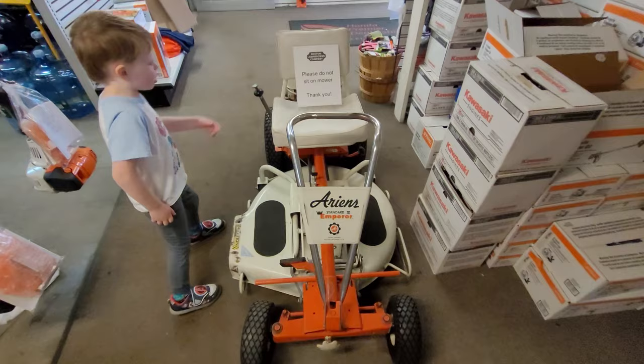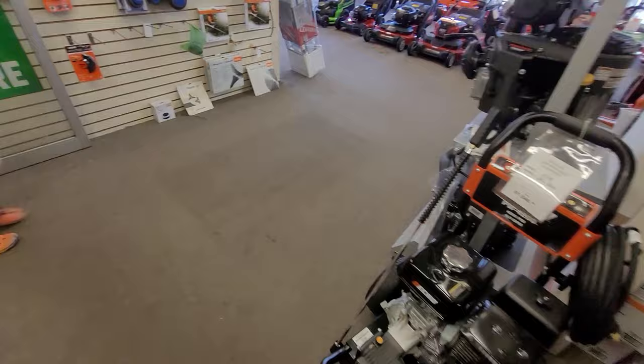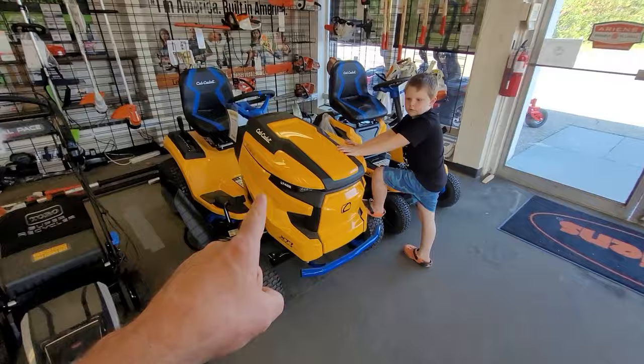You got to get on it. If it didn't have that, you could sit on it. I like this one though. Yeah, this is really cool. And they have generators, pressure washers. I know, right? Oh, Dad, this is the one we have. This one is the electric version of the one we have, but yeah, it's pretty cool.